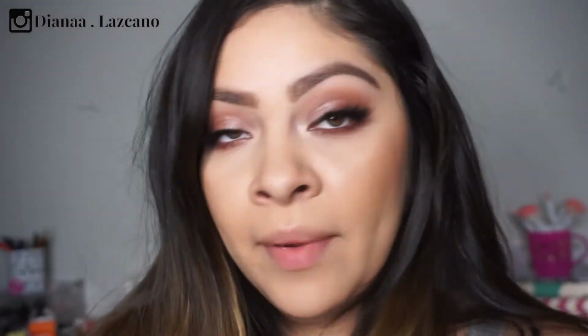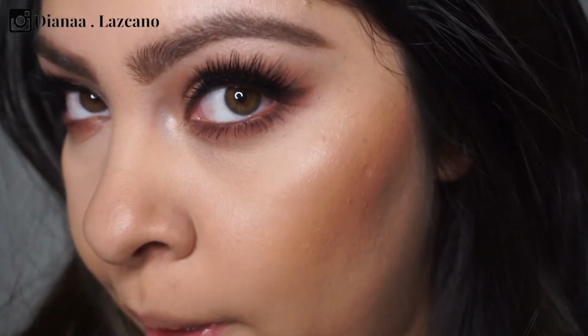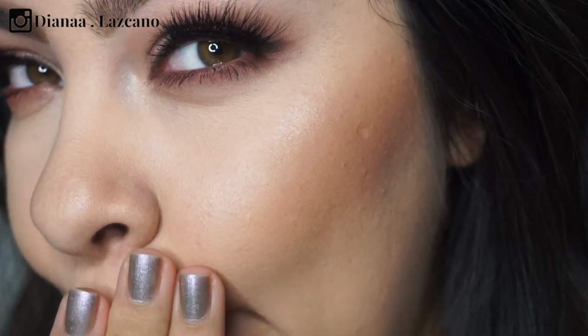Oh, I didn't mention earlier, but I am planning on just touching up half of my face, which is probably going to be this one. Let me go get my powder and I'll be right back. Okay, so I'm in my makeup room and I should have just recorded this in my makeup room. You can probably see the lighting is a little bit better. Let me zoom in. Just don't look at my whiskers.